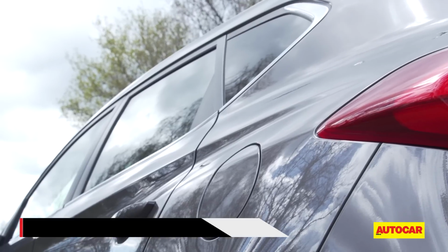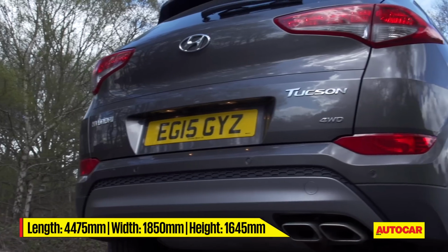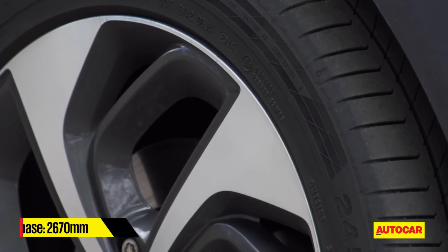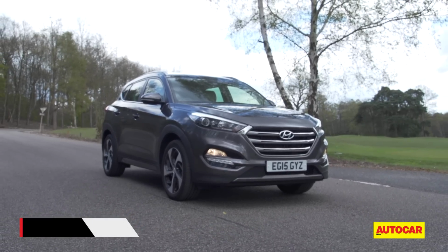Now, getting a car's proportions spot on is possibly the most difficult thing for a designer, and Hyundai has once again nailed it with the Tucson, which sitting on these lovely 17-inch alloys looks so well balanced.